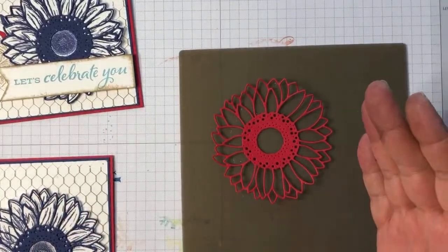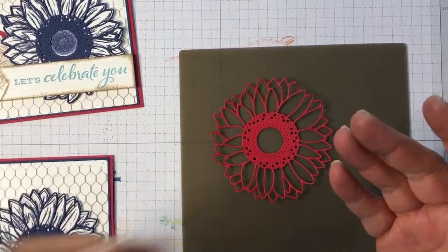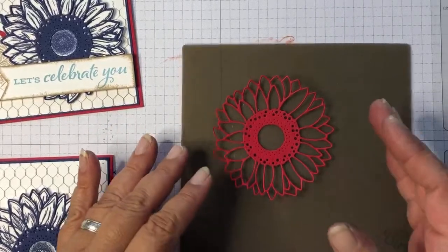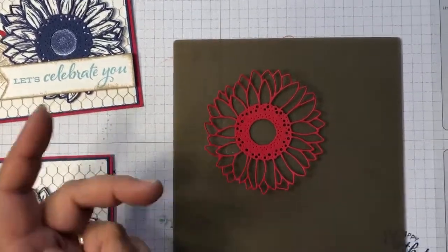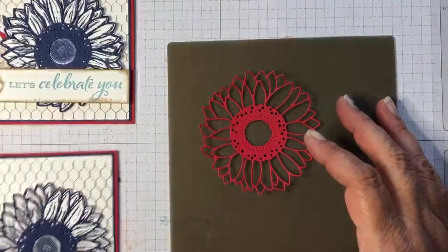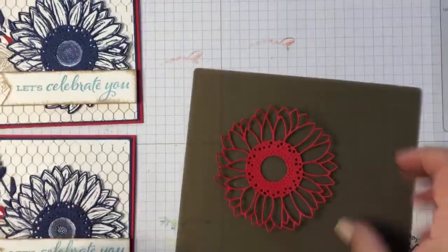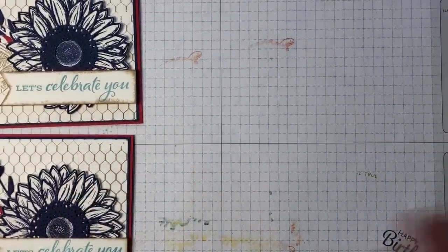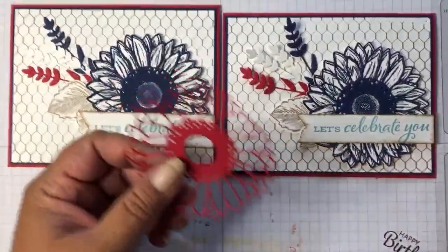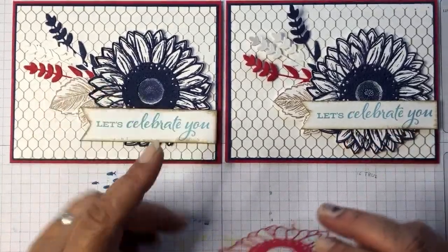Now I do like the adhesive sheets, because it just saves so much time. I know it looked harder in the beginning, but it's only because I should have run it through the die cutting machine a little bit longer. We'll see what happens when I get my new die cutting machine from Stampin' Up. We'll see how that works. But for right now, I would definitely say sheets, but you can definitely try that and see if it works. But I would use a silicone mat for sure.